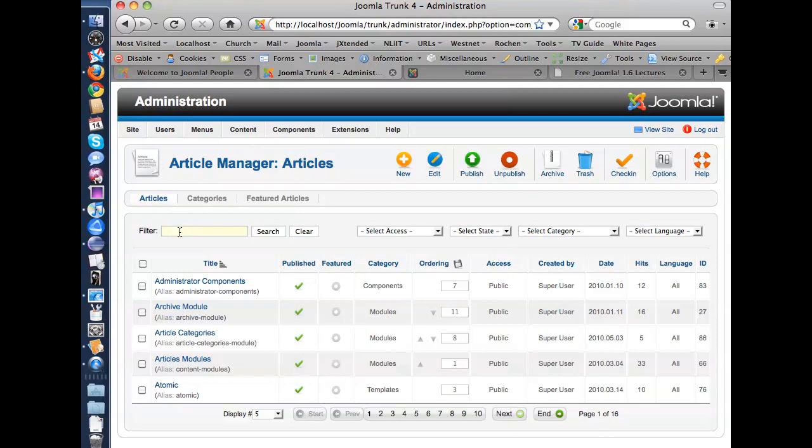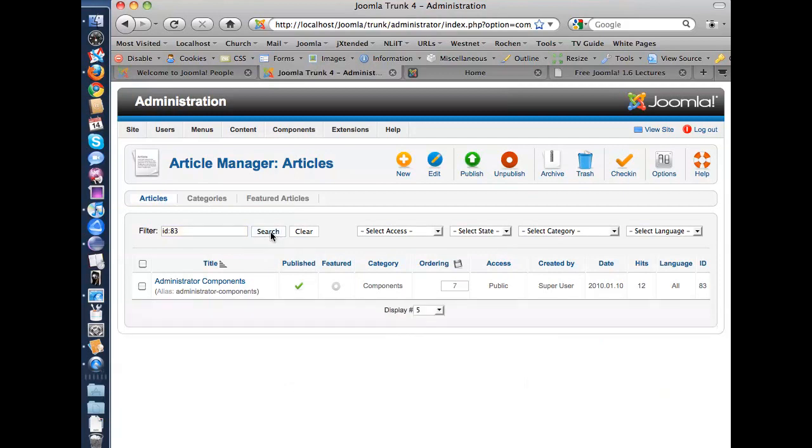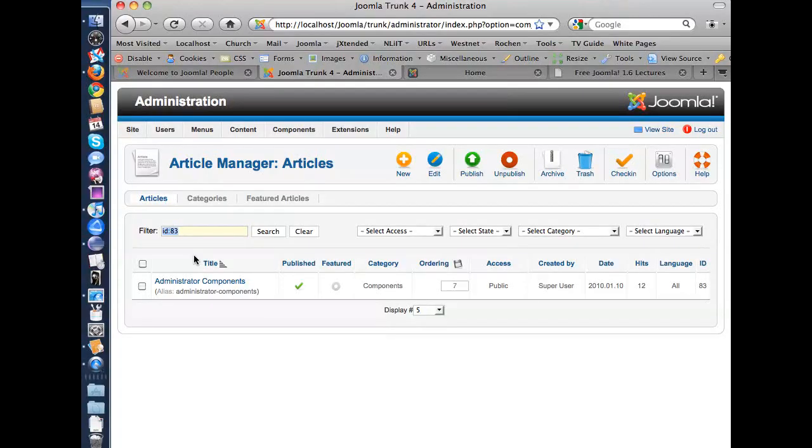Something interesting in the filtering area is you can do an ID, like A3, and you can just search. If you know the actual ID of the article, you can go straight to it. Just a little thing there to make it easier. Sometimes things have similar titles and you'll still get 100 results even if you search for Australia.